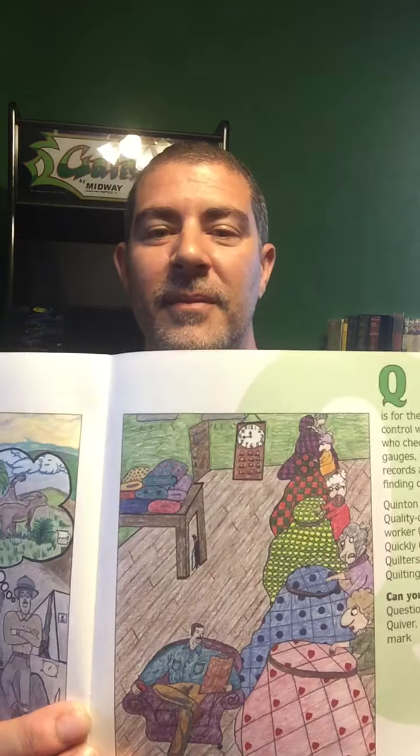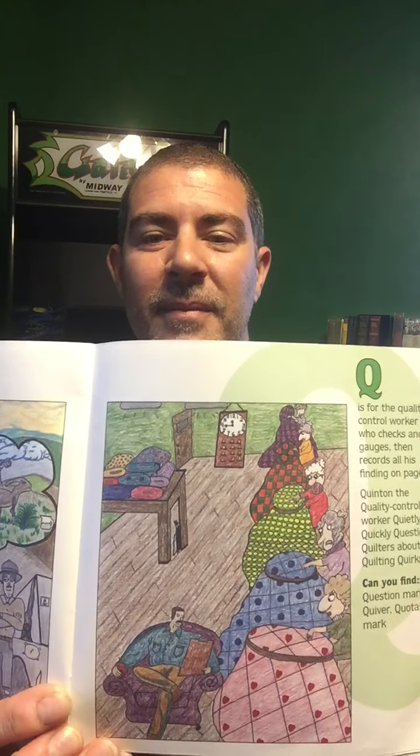Q. Q is for quality control worker who checks and gauges, then records all of his findings on pages. Quentin, the quality control worker, quietly and quickly questions quilters about quilting quirks. Can you also find question mark, quiver, quotation mark? Quality control. To make sure they're doing it right.